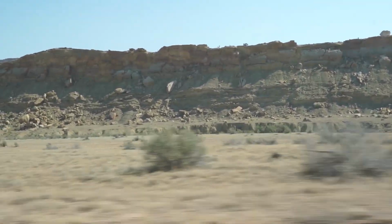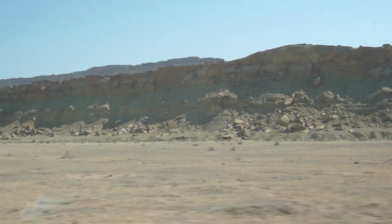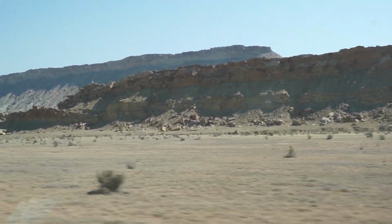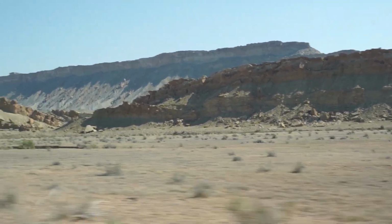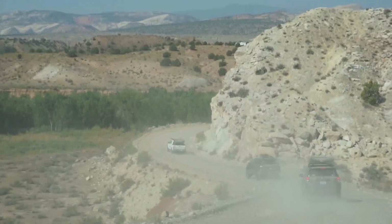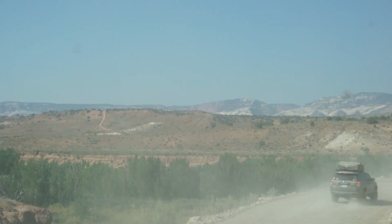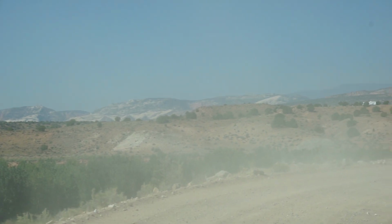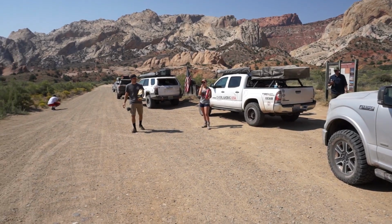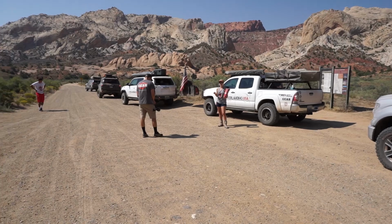Here we're driving through the canyons I was talking about. Pretty dry and desolate. And here we stopped in Capitol Reef National Park just before the Burr Trail switchbacks.